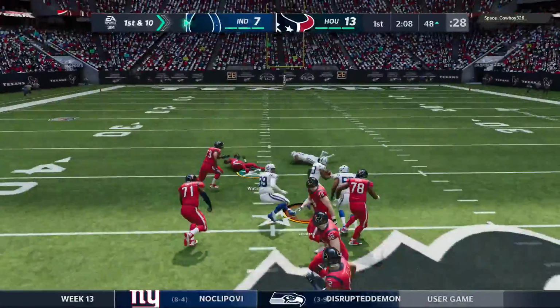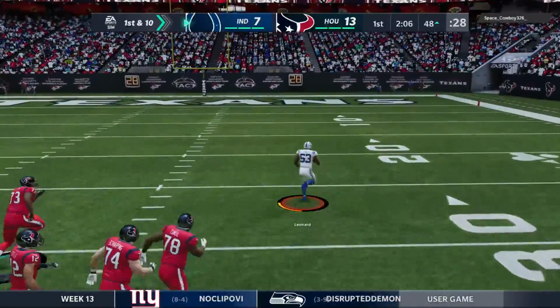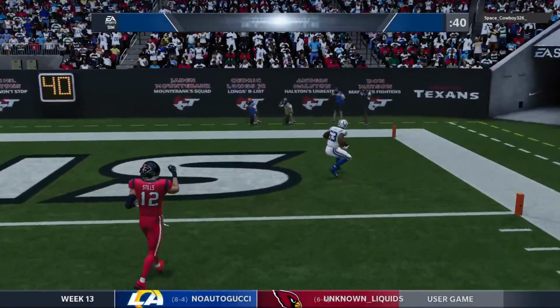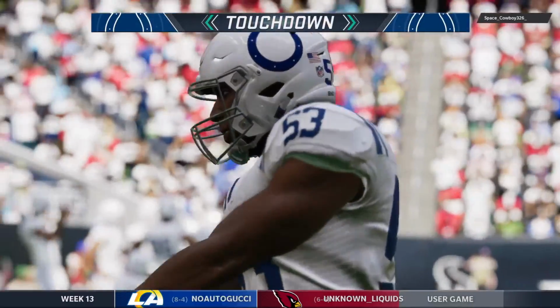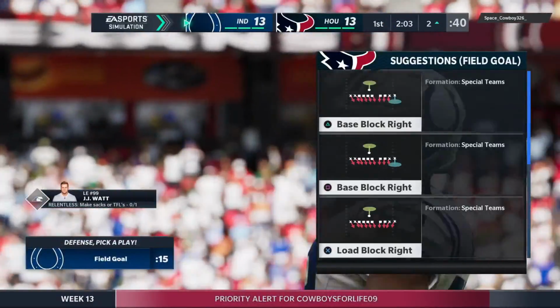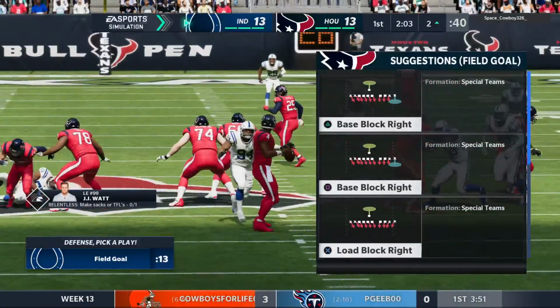Into heavy traffic, and it's intercepted. Picked up by Darius Leonard, the linebacker. And he will score. Touchdown, Indianapolis. He is a difference maker at the linebacker position. He had a pick 6 last year, remember it.